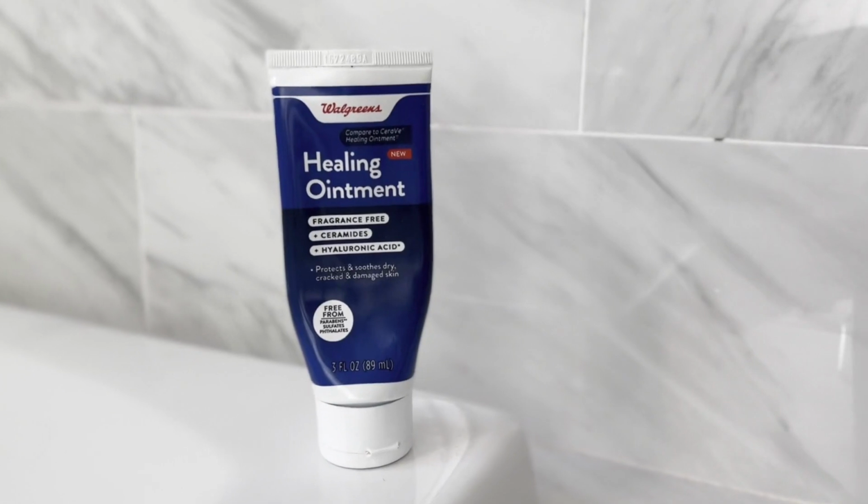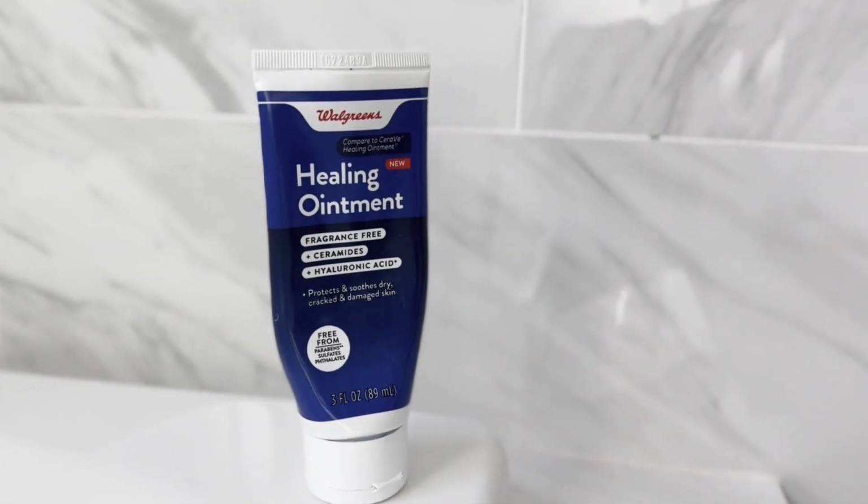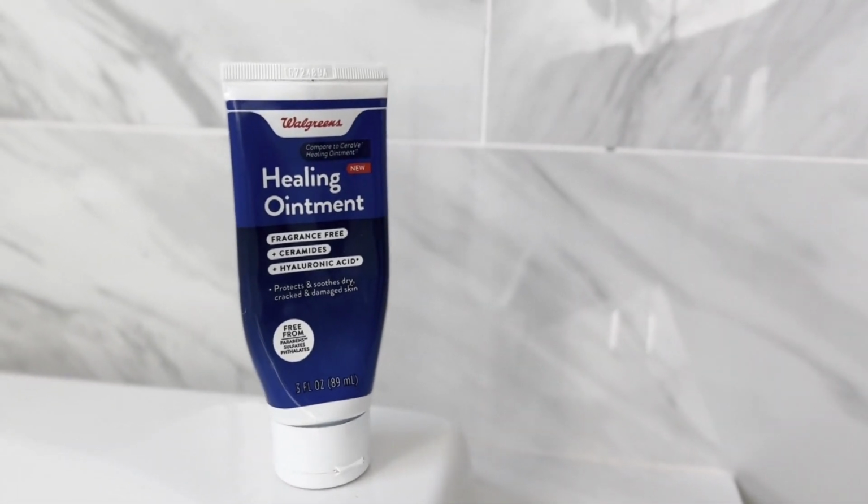And you want to use this very sparingly, and I've talked about this before. Another CeraVe item, but this is the Walgreens version. This is the CeraVe Healing Ointment. It's basically like Vaseline. So you've got petroleum jelly or petrolatum, which is a skin protectant, which means it's going to lock in anything that you've put on your skin. It also has a little bit of ceramides and hyaluronic acid, which is really great for your skin as well.